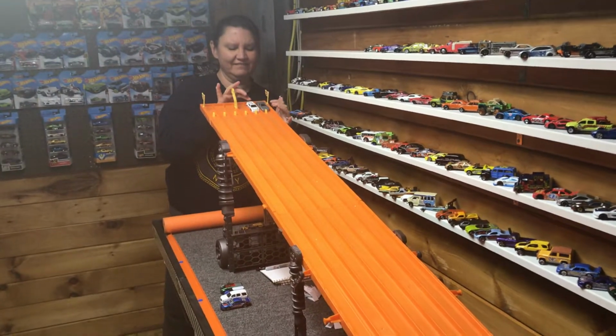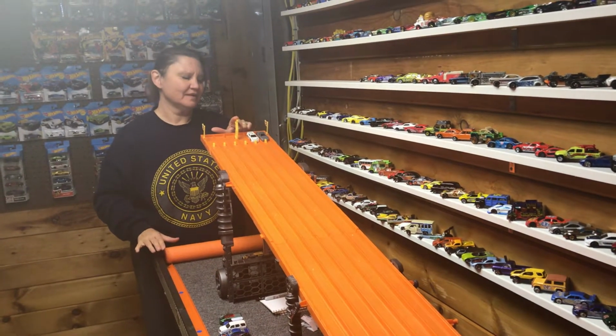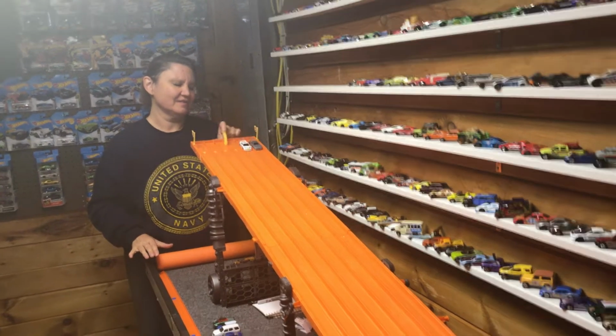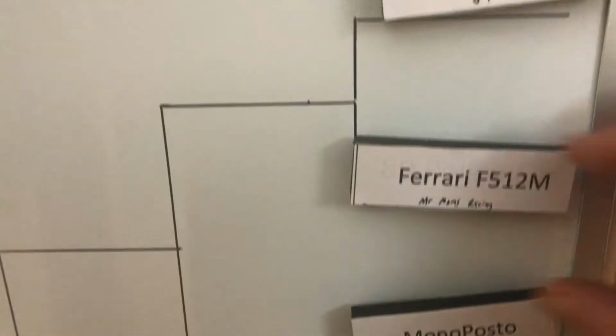All right. Lanes are switched. Ferrari needs one more. On your marks. Get set. Go. Ferrari's out of the lead again and takes it. Congrats, Mr. Mom's Racing. Better luck next time, JP.